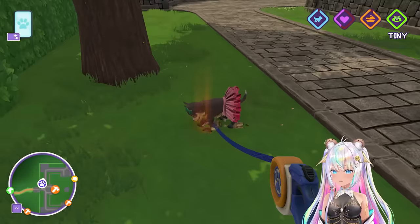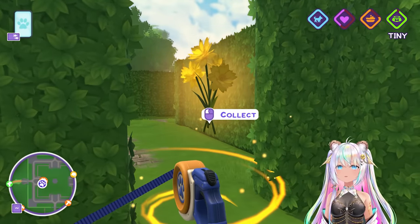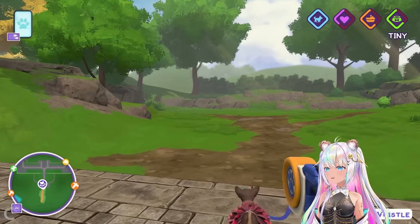Oh, there's something else over here. More pup coins. Oh, that's interesting, some flowers. Is that for the greenhouse? Okay, you can collect flowers too. The rest of the building material might be out on the trail.